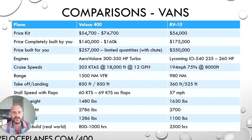Our range is further than a Van's, right? And about the only thing that the Van's beats us on is takeoff and landing. But here's the thing, for almost all people, who is going to need a runway shorter than 850 feet? Almost no one. Now, if you're one of those very few people who only have a 500-foot runway and you really need that shorter takeoff distance, then absolutely, the Van's is a better choice.